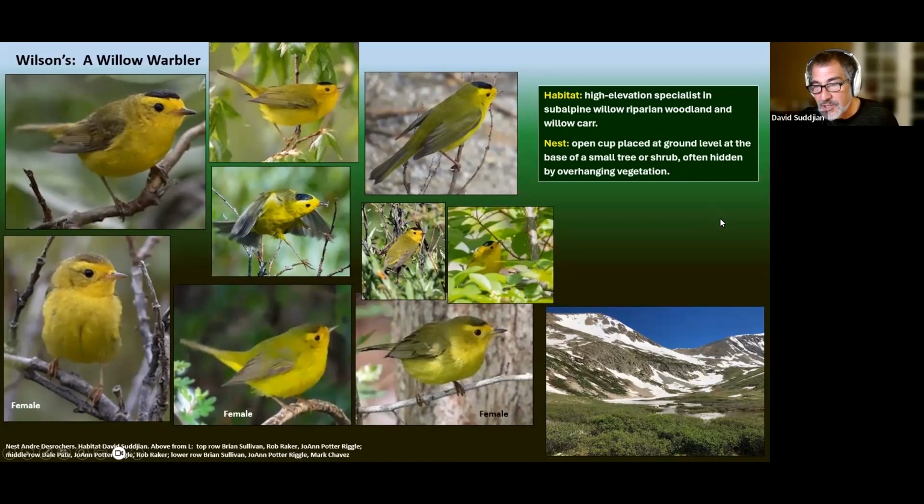This lower right picture is at 12,000 feet at Kite Lake. And the foreground is all mats of low willows that has nesting Wilson's warbler, along with white-crowned sparrow and Lincoln's sparrow and fox sparrow sometimes at that spot. So that's its primary habitat association, willows. It builds its nest at ground level at the base of a small tree or a willow or a shrub or something, often hidden by overhanging vegetation.